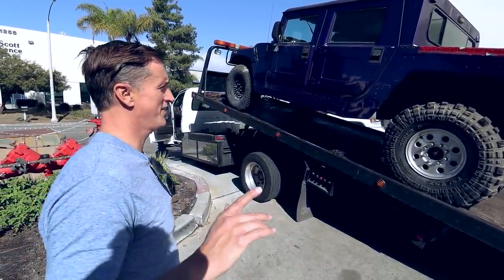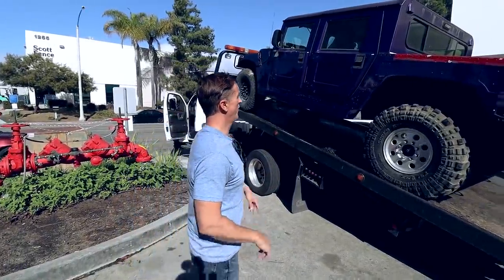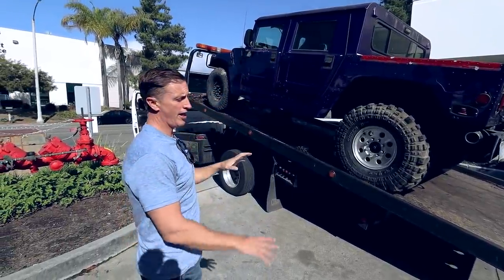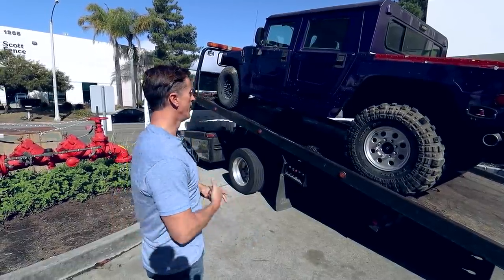But this is interesting. This is a '96. It was a 6.5 turbo diesel, but there's no vents. Oh, it's got the upper vents here. But doesn't it have the front vent on the air intake, the fresh air intake, which is kind of weird because most '96s have them. I can't wait for you to see the inside of it.